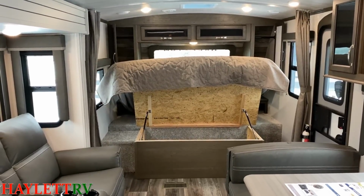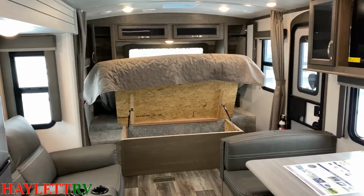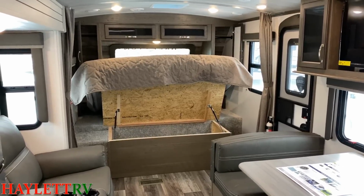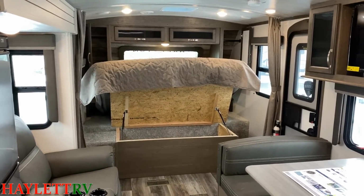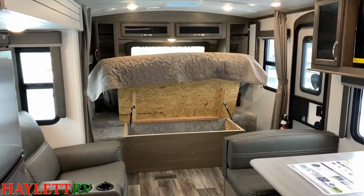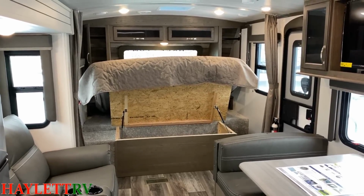And if there's one or two of you, most of the time that won't matter. If you're going to have a guest sleeping on the dinette or something, or if you're like me and my wife, I go to bed sooner than her, I would be closing that window so I could watch TV without disturbing her, although she would see me doing some weird shadow puppets on the other side of that.